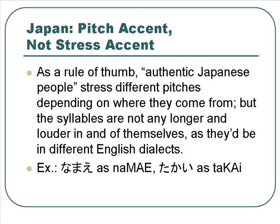As a rule of thumb, "authentic Japanese people" stress different pitches depending on where they come from, but the syllables themselves are not any longer and louder by themselves, as they would be in different English dialects. So we have an example, namae and takai, with different emphasis on the pitches, but the syllables are not any longer. It's not like the syllables are being singled out. There's a stable rhythm and pace with Japanese, even with the dropped vowels and certain things like that. But the point is, it's a pitch accent, and that's important to understand for comprehending how people speak for real.